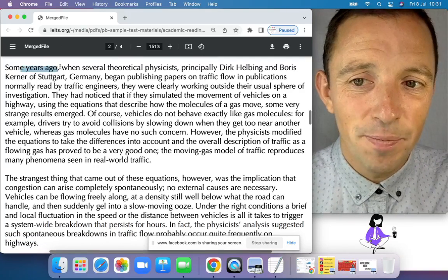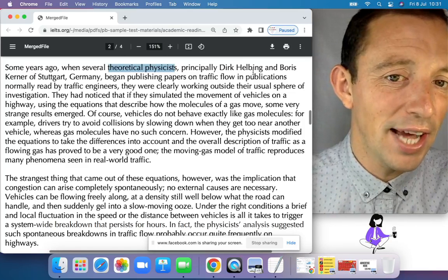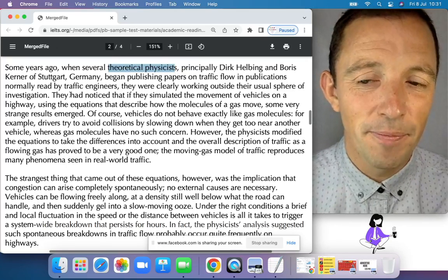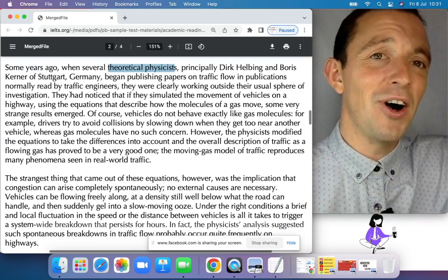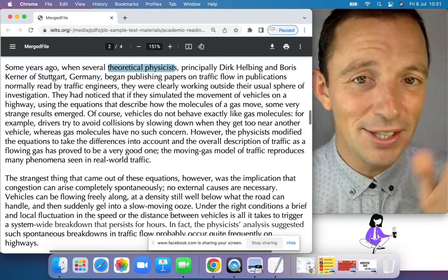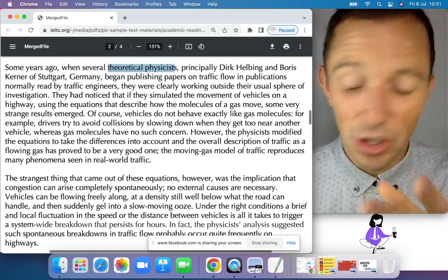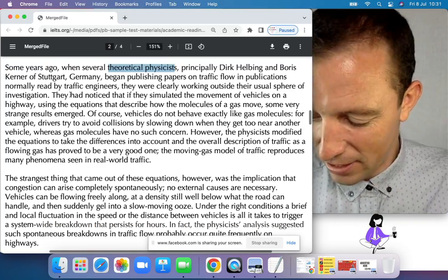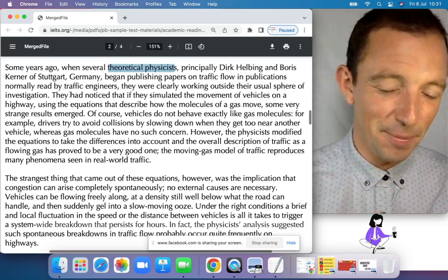Some years ago, when several theoretical physicists, principally Dirk Helbing and Boris Kerner, give me one moment because my dog is wanting to go into the house. So give me one moment and I return. But this is the opportunity for you to read the text, and I return in one moment. One second, sorry.